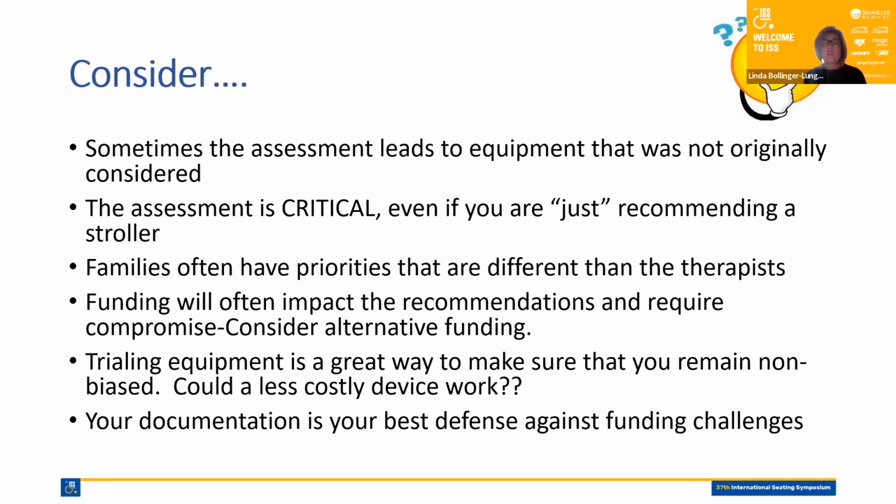Trialing the equipment is a great way to make sure you remain non-biased. Truly, you might have your favorite. Could a lesser product work? You consider that by trialing the equipment. And your documentation is your best defense against these funding challenges. When you have really objective measures and decisions and reasons for why you chose something, it's a hard thing for someone to deny.